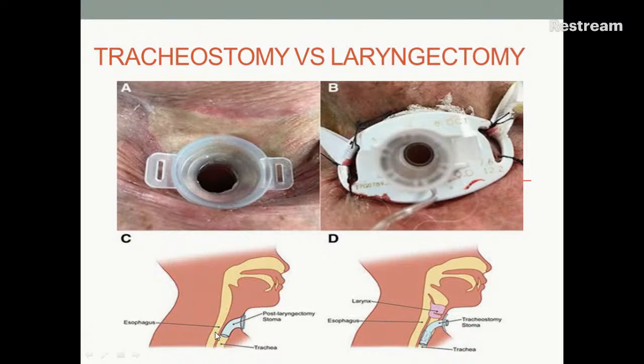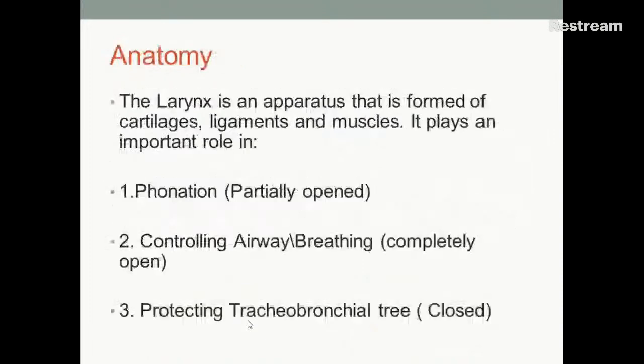And then the larynx, again, is an apparatus that is formed of cartilages, ligaments, and muscles, and altogether, it is essentially the voice box in common terms, and it is suspended down from the hyoid bone via the thyrohyoid membrane. So it's got a few basic functions and very important ones for us to lead a normal life.